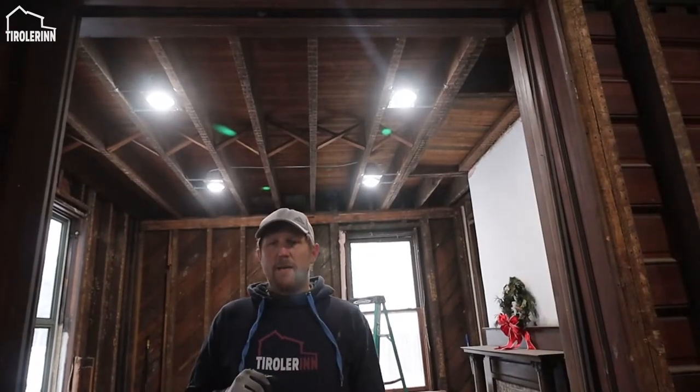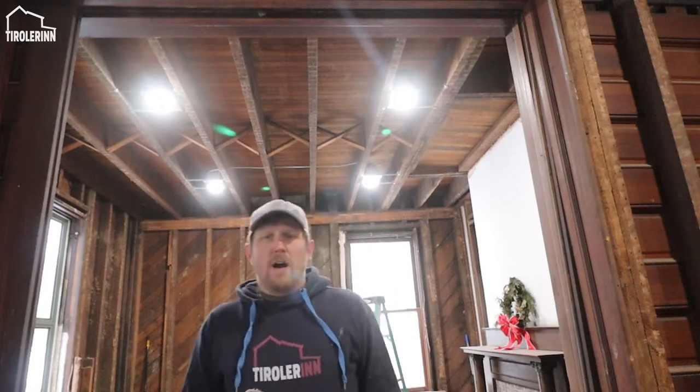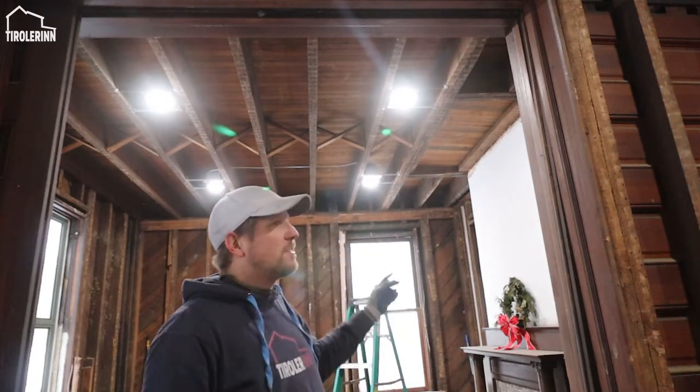One of the things I was able to finish yesterday was getting the last few cans installed in the first floor. So all the rooms and areas in the first floor have at least the basic direct lighting in the room with cans. Each room has at least 4 cans.